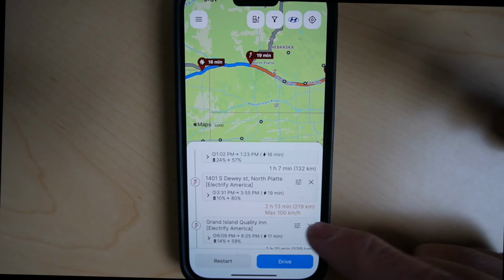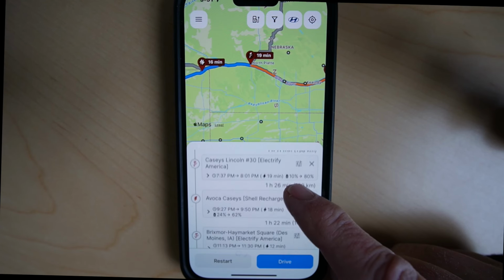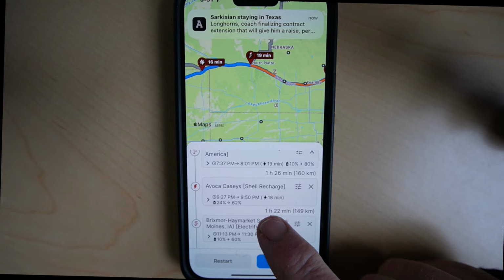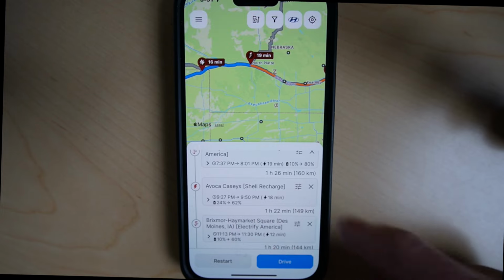But this gives you an idea that, A, I can do this route because there are definitely enough chargers. And it's going to tell me that I can safely make it using a number of networks. For example, we've got a Casey's here I'm going to stop at that is Shell Recharge, because Shell has gotten into the charging game. Their chargers are usually pretty good, and there are a lot of them around the Madison, Wisconsin area anyway. So I don't mind doing that.